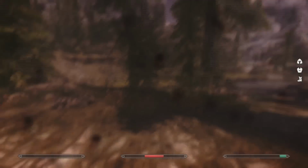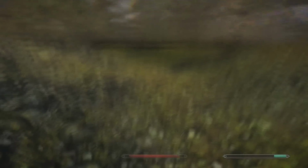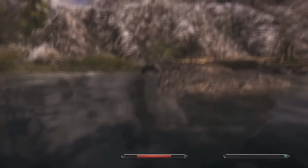Basically this mod is a whole new experience for any veteran Skyrim players, and if you feel like playing a new game, then I recommend this mod because it adds tons of different features and it is compatible with almost everything, so definitely go ahead and check it out.